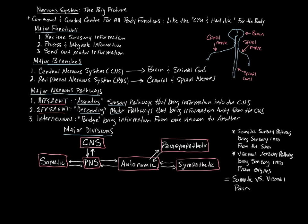So far, so good? And then neurons, and we haven't talked about what neurons are, but they are the functional unit of the nervous system. Neurons that bring information between the afferent and efferent pathways, that kind of act as a bridge, are what we call interneurons. And they can bring information from one neuron to another. You guys cool with that?